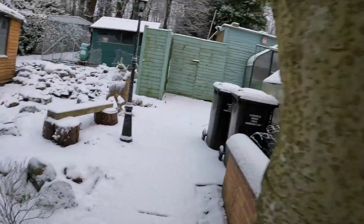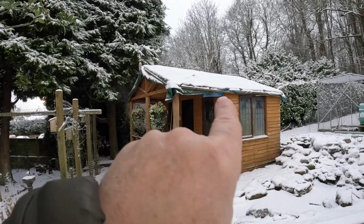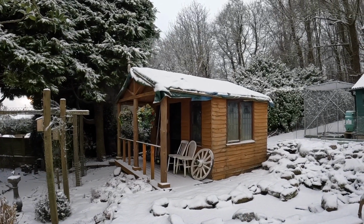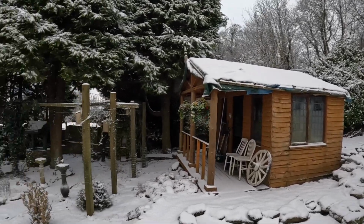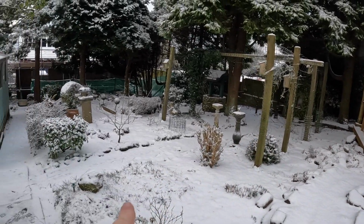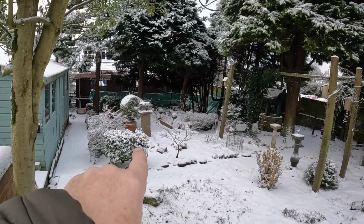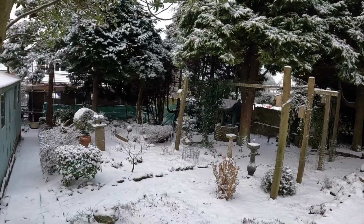Greenhouse has seen better days. We had storms a few years ago and it demolished this little greenhouse. It took all the roof off that, which I've still got to sort out. I've got a load of shingles for it, but because I'm on my garden project, these posts here, there was more posts here and there, and timbers going across, and the storm just took it all away. So they're projects for another day. Right, so back to this.